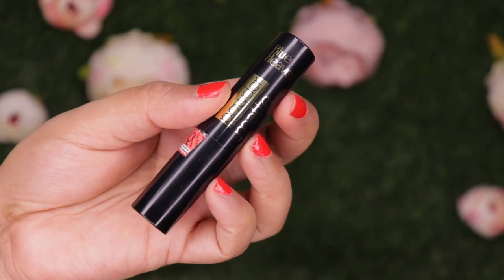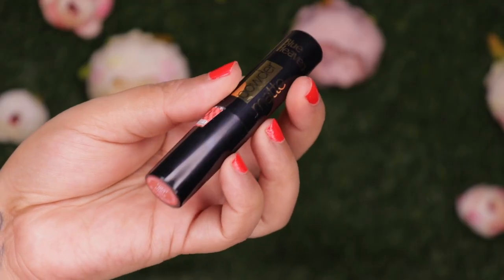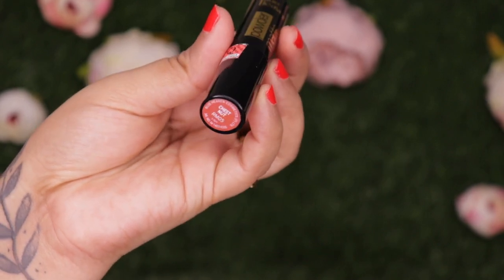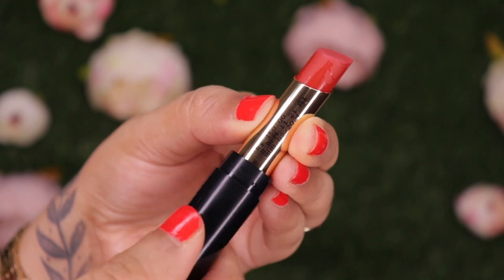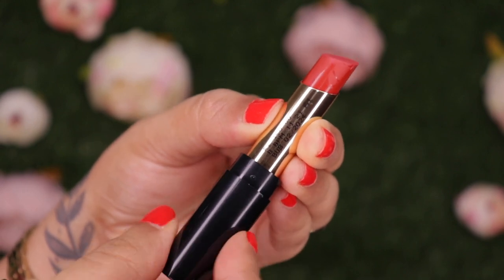Now these are priced at 150 rupees for 3.5 grams of product, and like I mentioned before, they offer a total of 24 shades. So the lipstick comes in this glossy black packaging with gold writing, and at the bottom you have the shade name and number as well. Once you open it, it comes in this shiny golden casing, and this is how the lipstick looks like. And now let's move on to the lip swatches.